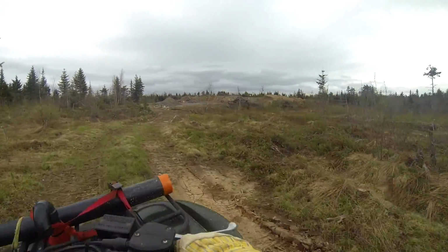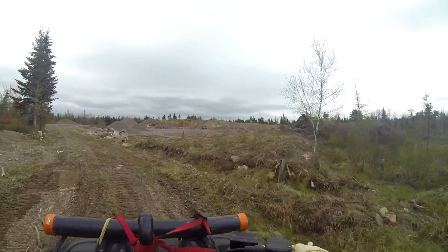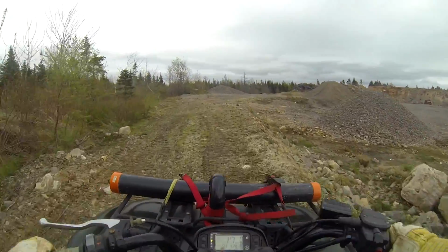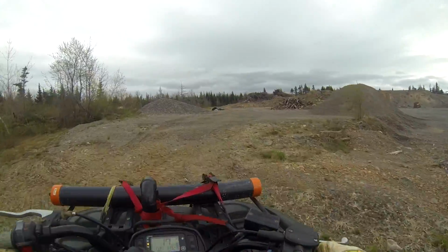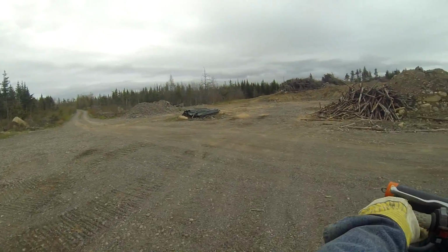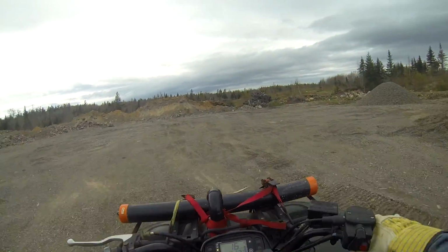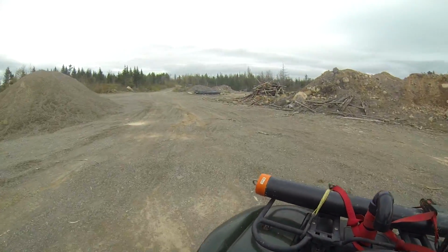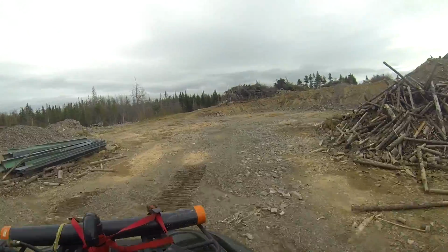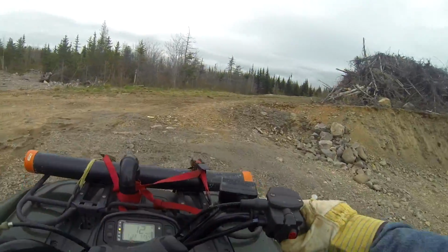Still looks quite used. I'm guessing this is a back road or something in there. I wonder if DOT owns this or something. Yeah, that's obviously a back road or something. Got to be careful when you're in places like this, unfamiliar. Could be metal or anything like that sticking out of the ground. You just never know. Just take it right easy. Yes, it's used fairly often. You can tell fresh tire tracks and excavator tracks up this way.